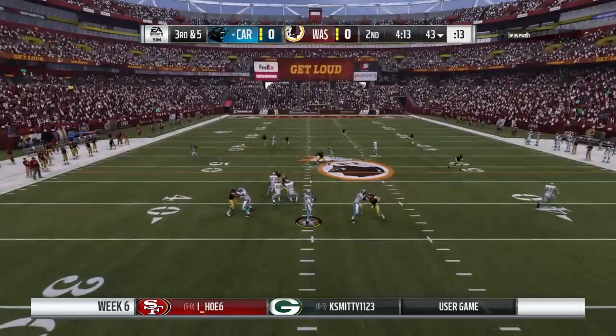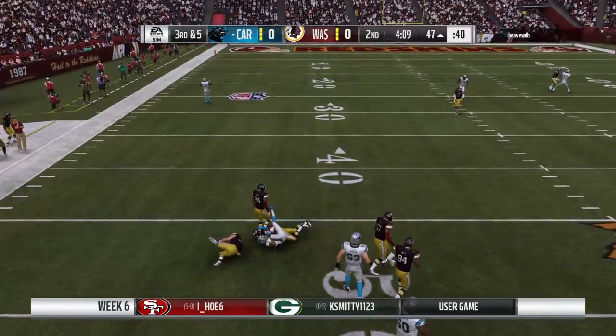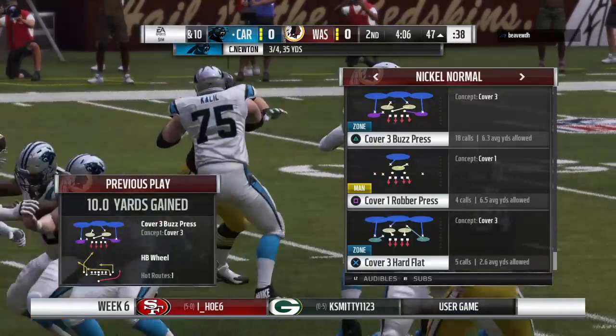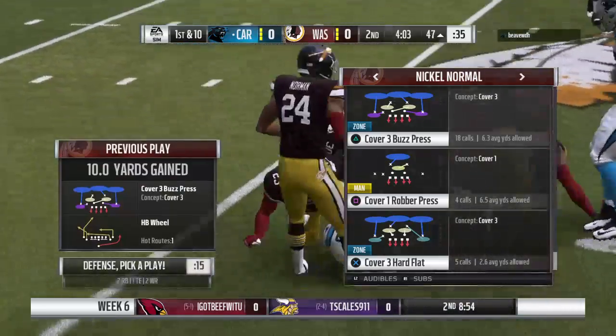Now it's Newton. Looking left side, and he's got a man. It's Bird. Give him 10 yards there as this offense is on a roll. This drive continues to plunge forward.